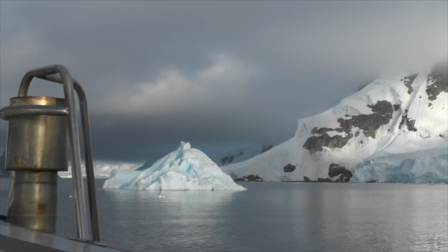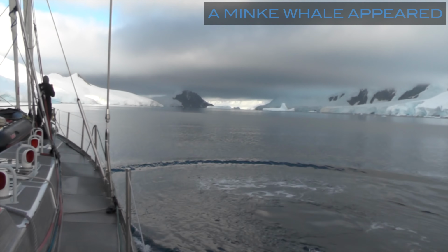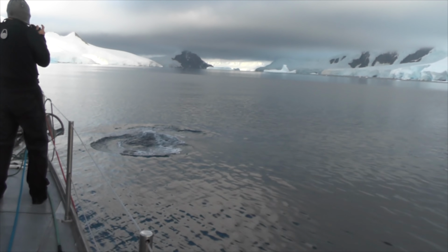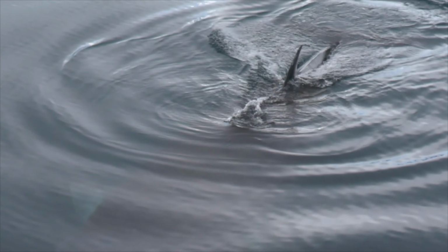And then, out of nowhere, a minke whale. To see our full minke whale experience and to find out more about them, we captured it all on camera. You can find it in our film called Sailing into Icy Waters.